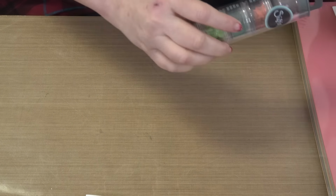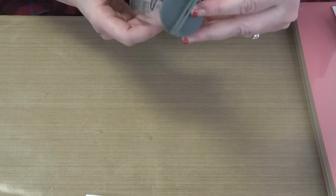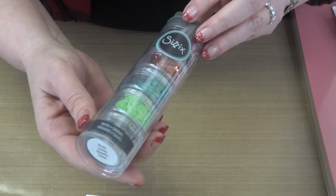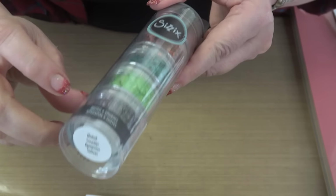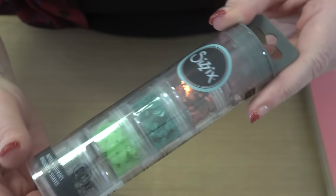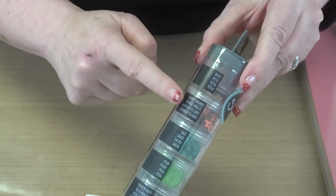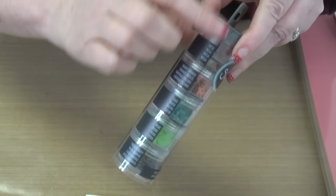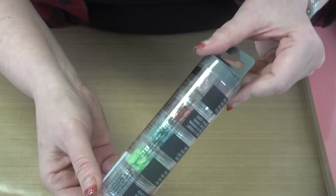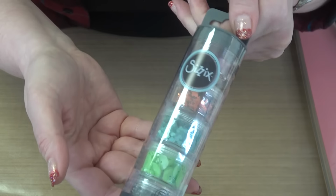First things first, I have got some of their bling. So this cute little tub has little seed beads and sequins in all sorts of shapes and colors and sizes. Really cute. You open it up. Each one of these are individually packaged, so you can store them in this, but you don't have to if you don't want to because they are individually packed. Really nice. Great idea from Sizzix.